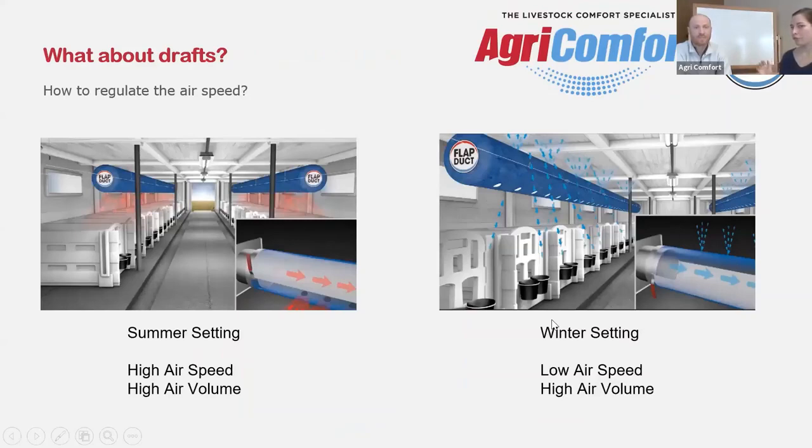So what you already mentioned a little bit, you invented the flap duct to control the airspeed. So how does that work, and how are we preventing drafts? Yeah, so from 2009 until the end of 2014, I ventilated calf barns just like everybody else, doing the 4 air exchanges per hour in the winter.